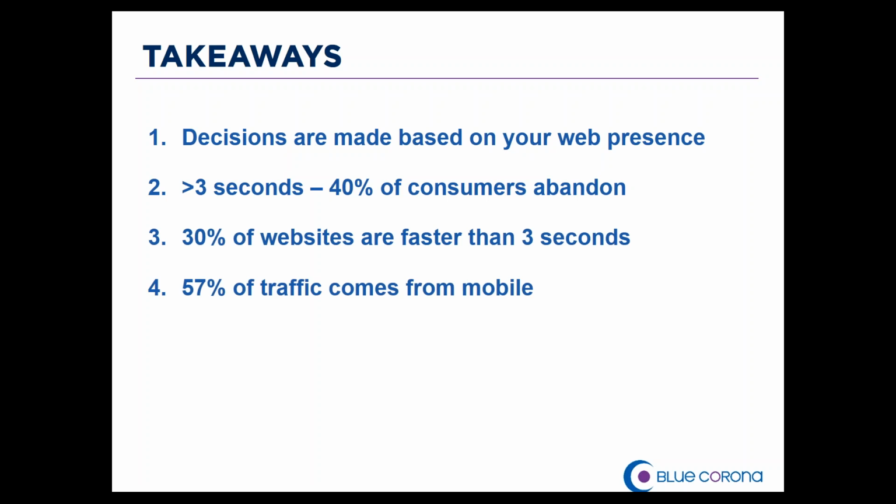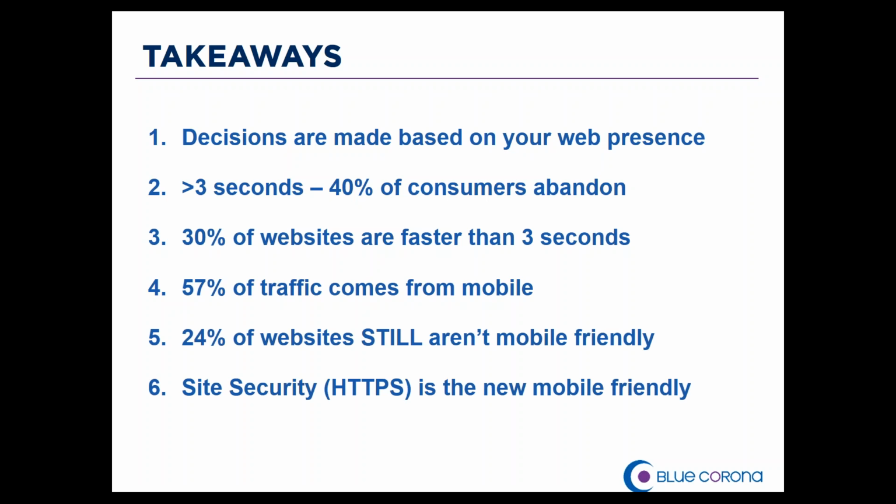In terms of mobile friendliness, in 2016, 57% of traffic came from mobile. And in 2017, I can't wait to see those numbers because I know they'll have grown. What we saw in our analysis is that 24% of websites, almost a quarter, are still not mobile friendly. If you're in that camp, time to get mobile friendly. In terms of website security, we believe firmly that website security is the new mobile friendly. And what we've seen is that 76% of all those websites that we've analyzed aren't secure.